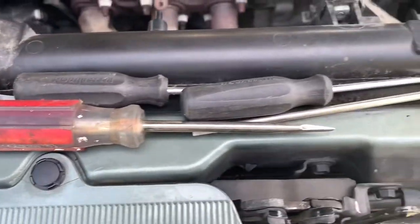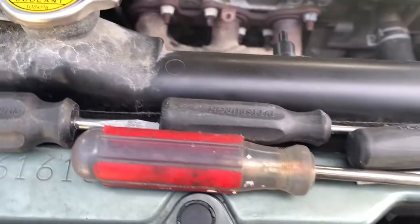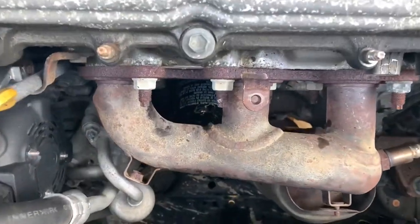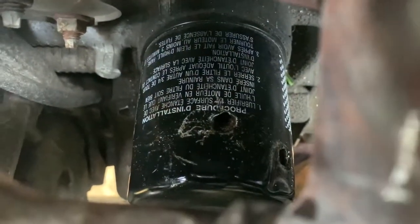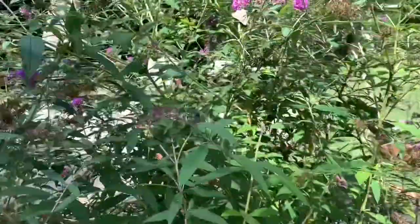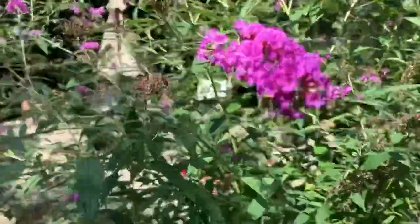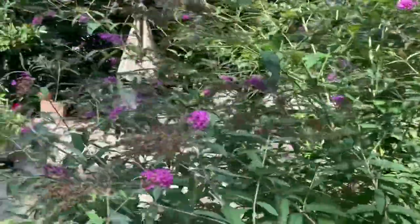So now we're going to try and use something with maybe a shorter handle on it, see if I can get a hold of that. It's never as easy as you want it to be. It's just changing the oil. Why is the oil filter down there? Come on, Toyota.